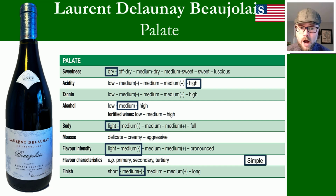Very friendly wine, no sugar, so this is dry on the sweetness chart, as you'll see on your slide. Lots and lots of fresh acidity coming through here. So this is where I put this as high. One thing I haven't marked here, because I want to really talk about this, is the level of tannin.